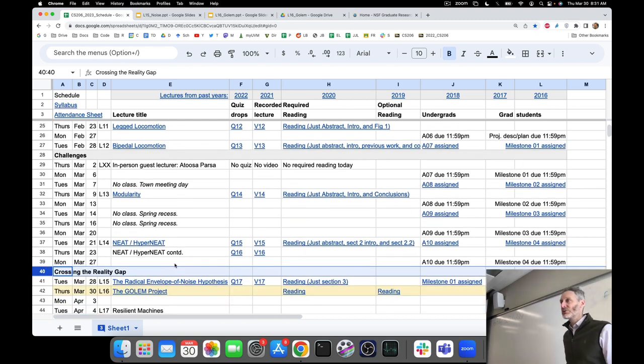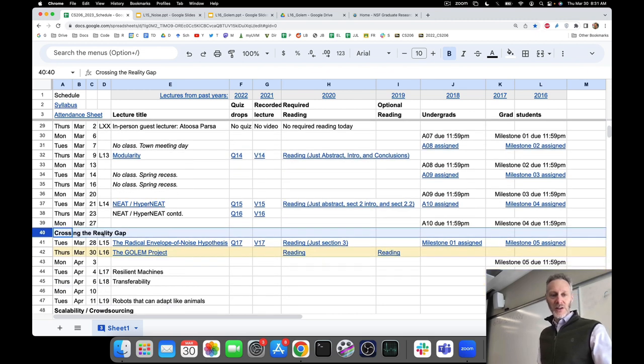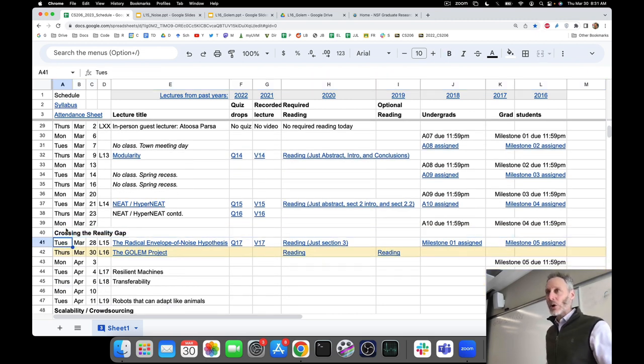Okay, so back to evolutionary robotics. We are working our way through some of the open challenges in the field, and we are partway through our discussion of arguably the biggest open question in the field: how do we ensure that things evolved in simulation, when we build them in reality, are going to hold on to those evolved forms and functions?